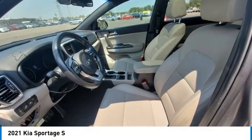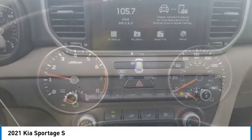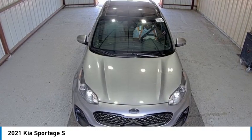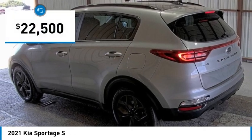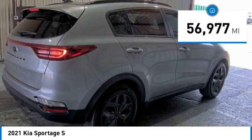Looking for the right vehicle? Check out the 2021 Sportage. With its sleek and stylish exterior and its roomy, feature-laden interior, the Sportage both looks good and performs well on the road and is priced below $25,000. This vehicle has less than 60,000 miles.